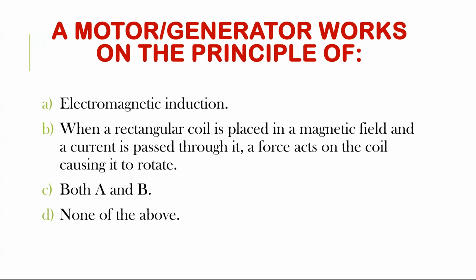A motor or generator works on the principle of what? We touched on it for quite some time. A, electromagnetic induction. B, when a rectangular coil is placed in a magnetic field and current is passed through it, a force acts on the coil causing it to rotate. C, both A and B. D, none of the above. Which one do you think?